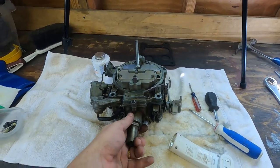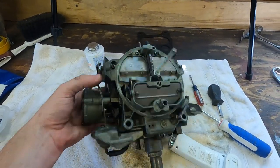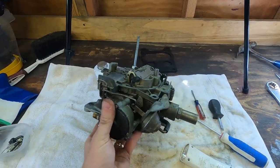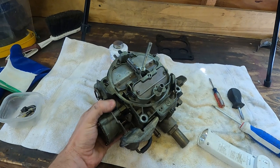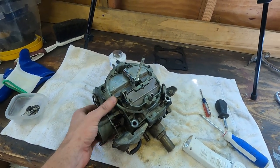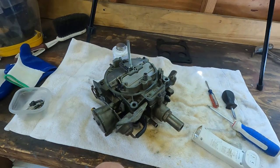Okay, ta-da, there it is. Might have missed the last few minutes of this. I think the camera wigged out. But there it is, ready to put back in the car. We'll see if it works. So that's the next step. Here we go.